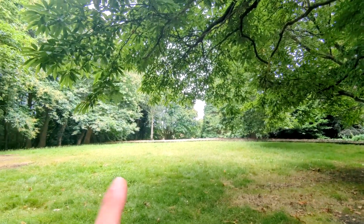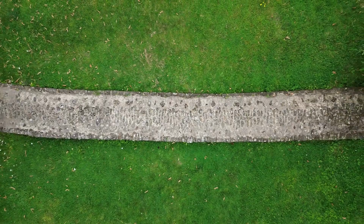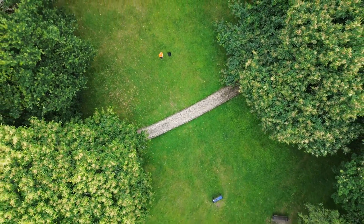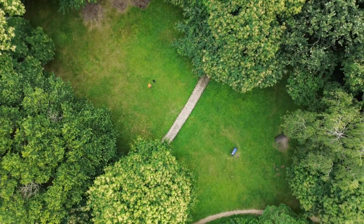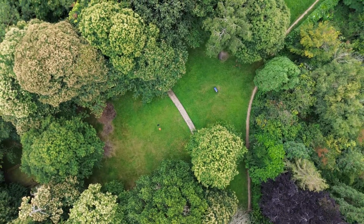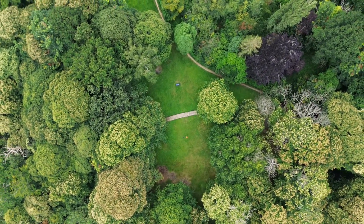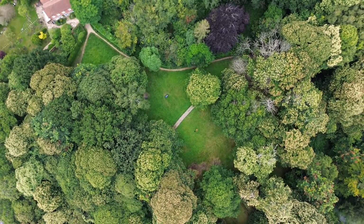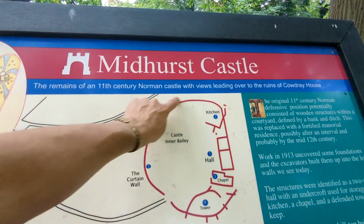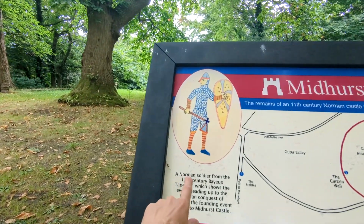So I'll just head over to this information board so you can see what this looks like from above. So I've just showed you from above the kitchen, the hall, St Anne's Chapel and the tower, and then this big curtain wall.